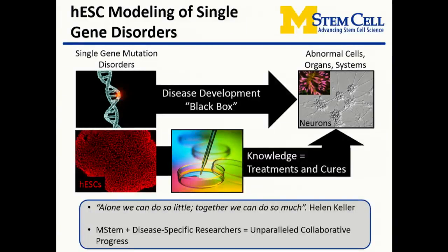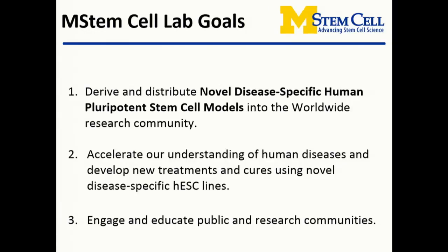The other thing I'll emphasize here is as we make these human embryonic stem cells, we are firm believers that we don't need to keep these. The best way to move forward to understanding these diseases is to get them out to the disease-specific researcher, people that know about Tay-Sachs, people that know about adrenoleukodystrophy. They're the ones that are going to be able to move the science forward, not my laboratory. So that really comes to our goals: derive and distribute these disease-specific human embryonic stem cell models, as I'll show today, to the worldwide research community, to accelerate our understanding of what causes diseases and come up with new treatments or cures, and then to engage and educate the public.